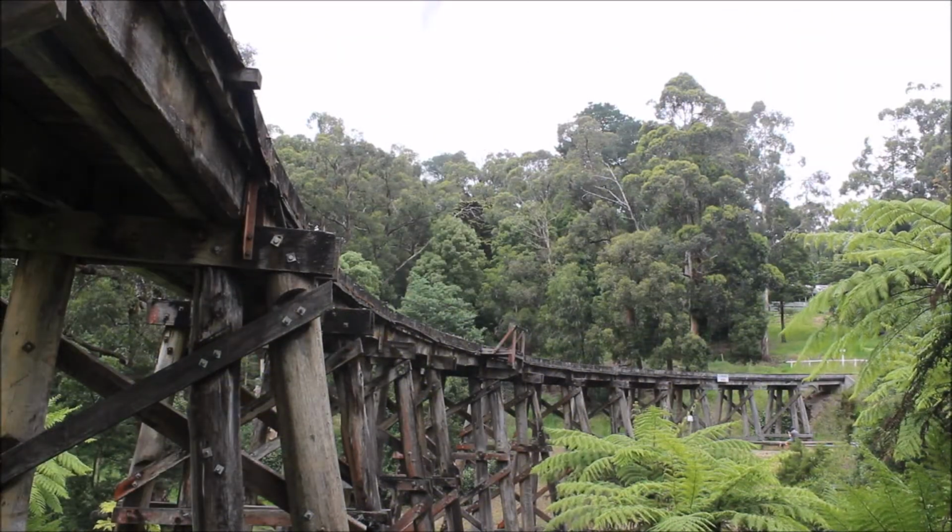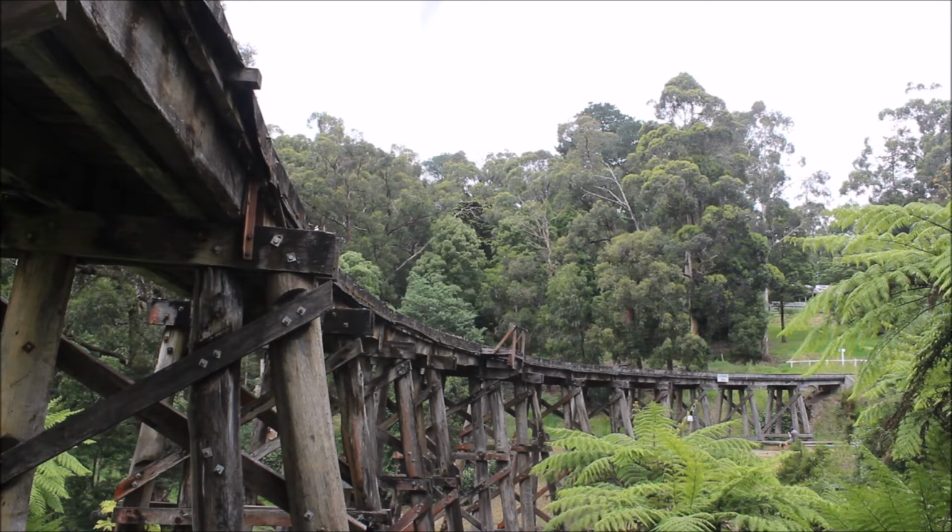Our last shot of the test train is seen crossing the Mombolt Creek Trestle Bridge once again in the early hours of the afternoon.